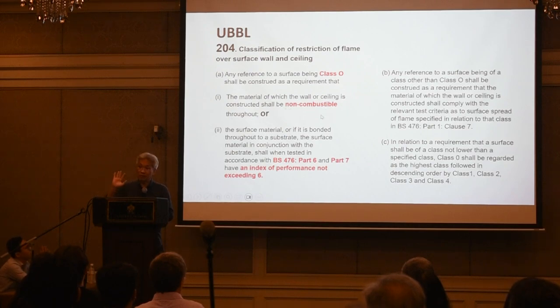That's it. If you have the material as non-combustible, oh, by the way, the test for non-combustible is BS 476 Part 4. Right? That material, non-combustible. It passes that, it's declared non-combustible. It's either yes or no, it's either combustible or non-combustible. It's a very fine line, nothing in between. So if it's non-combustible, that's it.